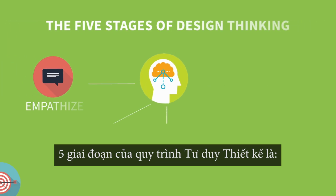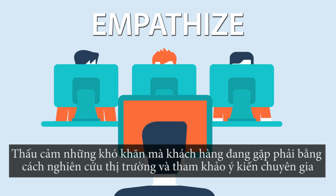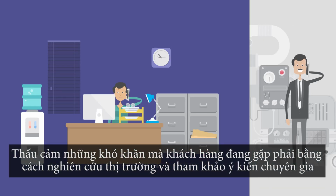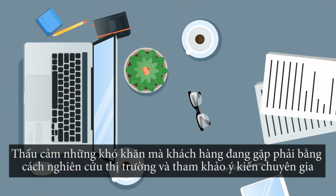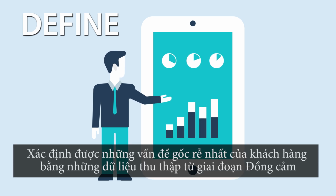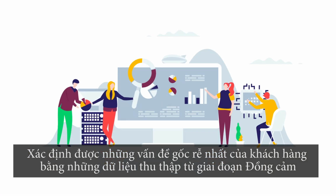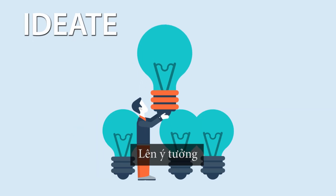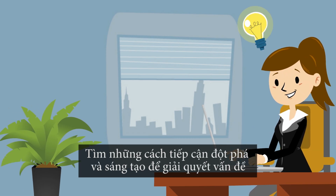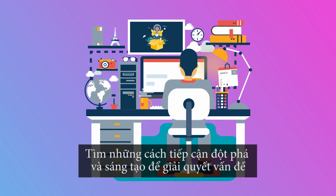The 5 stages of design thinking are as follows. Empathize. Gaining empathetic insight about the problems that your customers are facing by researching the market and consulting with experts. Define. Identifying the root of these problems based on the insightful data you have gathered in the first stage. Ideate. Devising creative, even unconventional approaches to solve the identified problems using various ideation techniques.